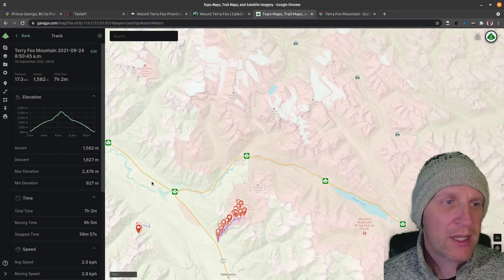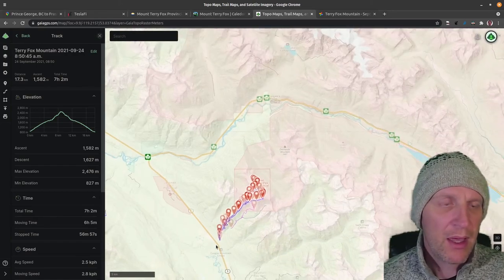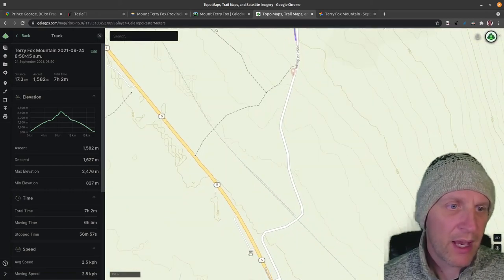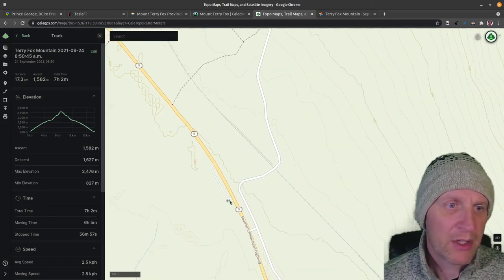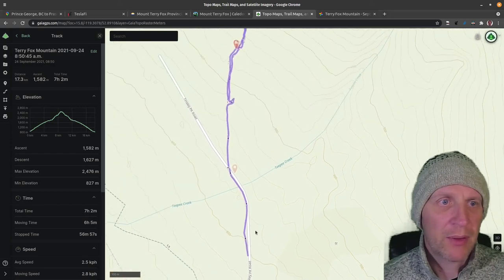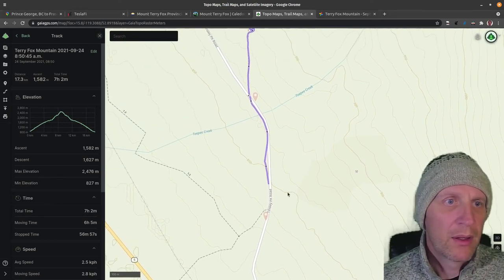You can see here Highway 16, and then you go down Highway 5 just a tiny bit, just north of the city of Valemont. There's a rest area on this side of the highway, you can see little bathrooms and stuff. Basically it's right on the other side of the highway, just a little bit south of that rest area. I think this is called a Terry Fox rest stop or something. And just south there's this road, I think it's called Stone Road or something, and you drive left and keep following it up here. And yeah, I started right about there.